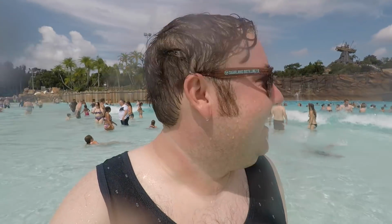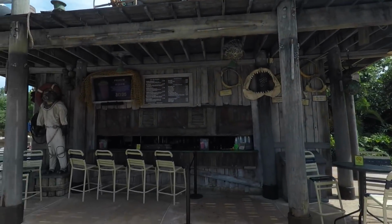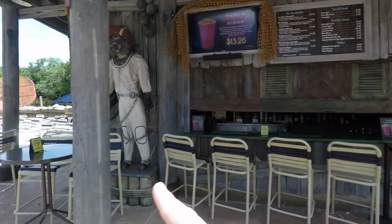I almost lost my glasses. Luckily, these are cheap sunglasses that I got for free. But holy cow, it seems like the further back you get, the stronger the waves are. It's out over here at Hammerhead Fred's Dive Shop, which is now a bar, where you used to pick up your snorkeling gear to go snorkeling.